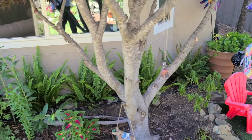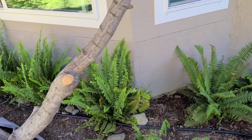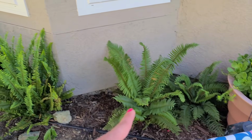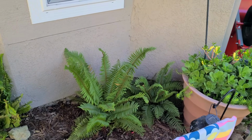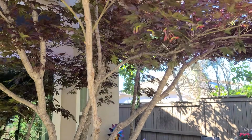3 of the southern something spear. It's those ones, they're quite popular. And then these are the other ones. And another huge succulent pot. This is my Japanese maple tree.